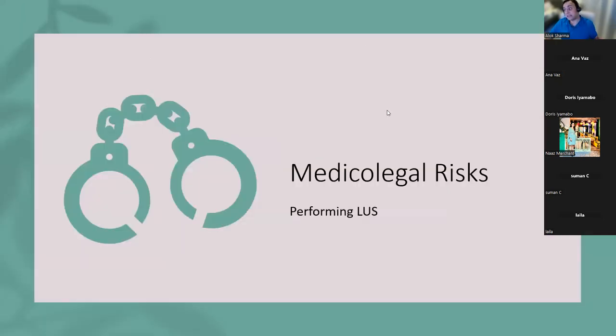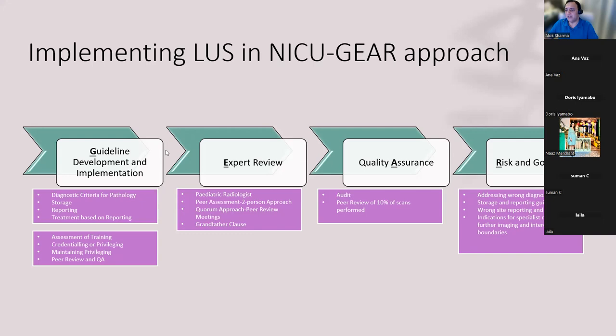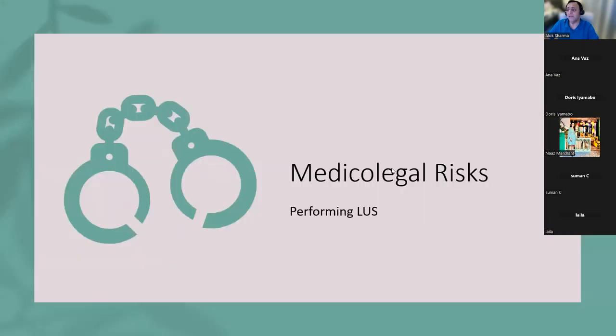So that brings me to the last session, last bit of the talk. We're nearly finished and well in time. So what are the medical legal risks of performing lung ultrasound? Well, what I'd say is that if you have a guideline which outlines the indications, the diagnostic criteria, how you're going to address treatment based on what you do, with the ability to have some element of peer review and some element of quality assurance, and you address risk, you actually mitigate medical legal complications in a very, very big way.